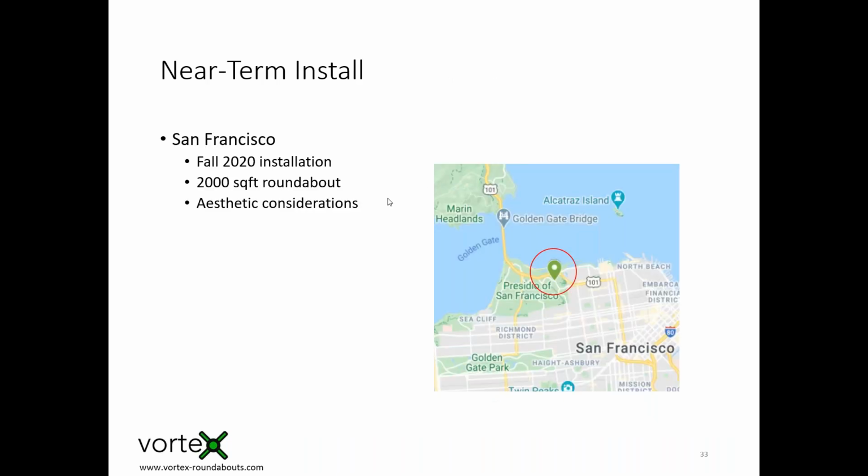And then another near-term installation, we're doing one up in San Francisco in the Presidio area, so a really nice aesthetic area where we're trying out some new aesthetic approaches to our roundabout to make it a little more appealing in certain areas like this. And we'll be glad to share some updates on that too once we get that installed there.